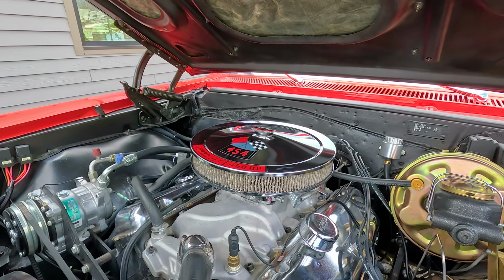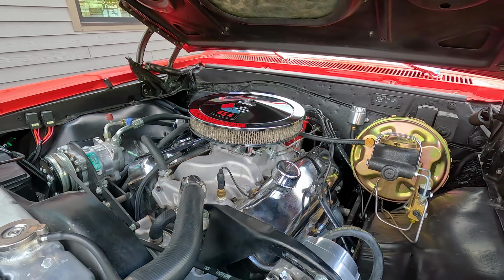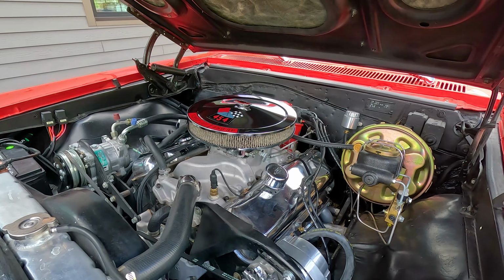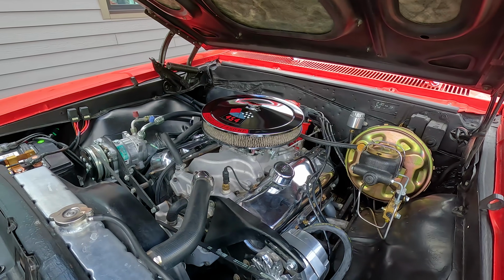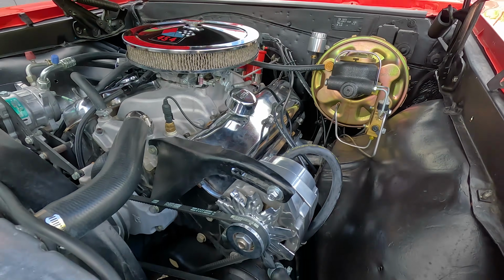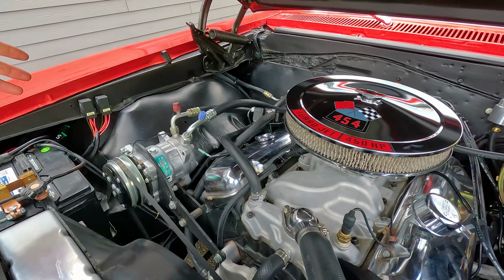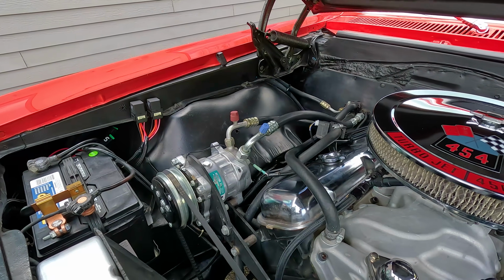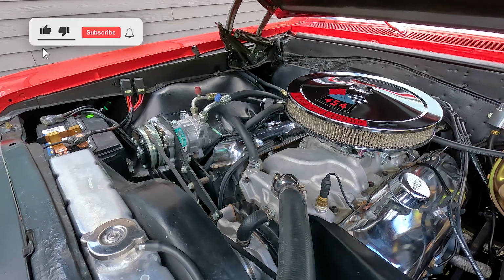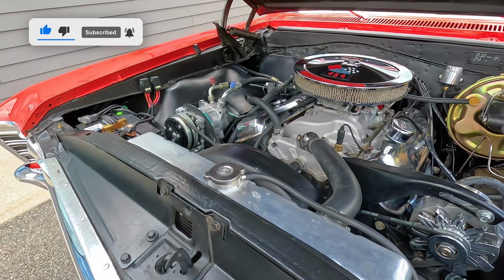We've got a bit of an upgrade here. The factory 396 is gone, and we've got a 454 cubic inch big block in here today. Some great equipment. It's got a dual master with power brakes. We've got power steering downstairs. Nice chromed alternator, vintage AC, modern air conditioning. It's got a Brawler 750 up on top of that aluminum intake. Speaking of aluminum, we've got this nice upgraded radiator, helping keep this thing cool as you're rolling.